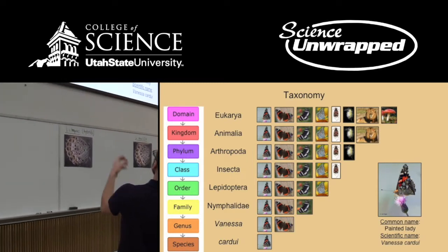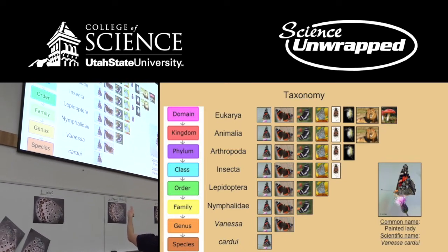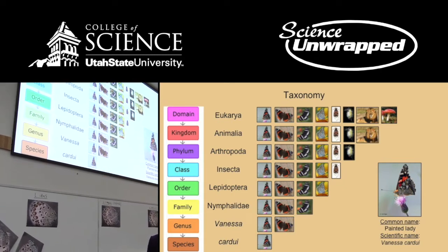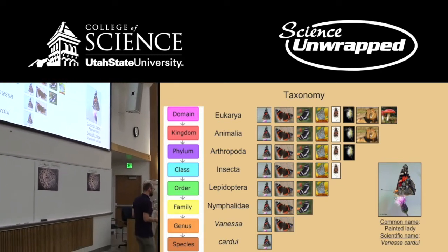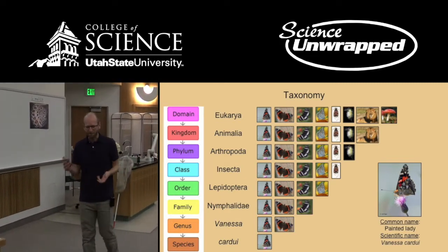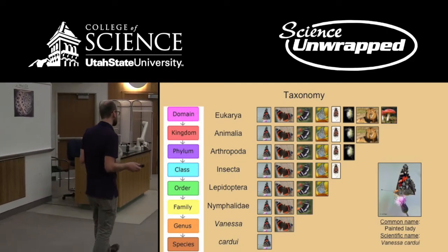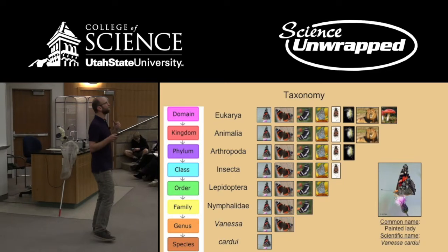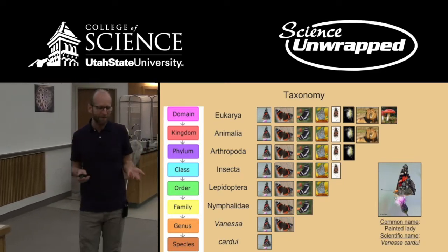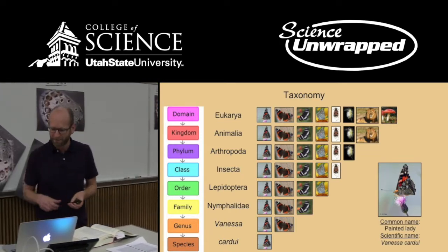Then we have our binomial that gives the genus and species together, Vanessa cardui. These are both in the genus Vanessa, and Vanessa cardui is just the painted lady we were just looking at. It's this hierarchical structure of classification meant to reflect evolutionary relationships. Systematists are concerned with trying to classify individual species and delimit species according to this scheme. But what do you use to classify species? What best reflects evolutionary history? Well, the modern approach to this is mostly looking at DNA sequences, but Vladimir Nabokov didn't have DNA sequences at his disposal. He relied on other methods and techniques, and we'll talk a little bit about that now.